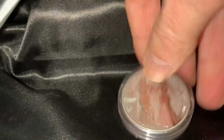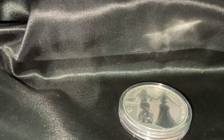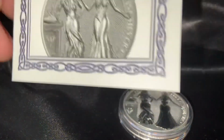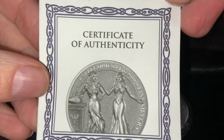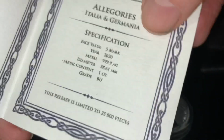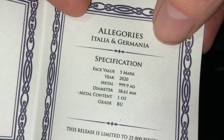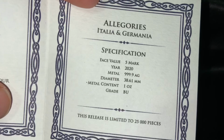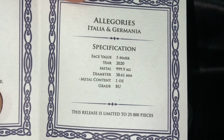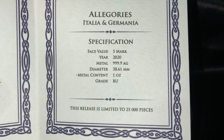And here it is. We'll take a look at the certificate of authenticity. The Germania Mint has been amazing in some of their packaging, very unique in how they have approached packaging and mintages and the like. And this is the year 2020 on this particular coin. It has a face value of a fantasy 5 marks.